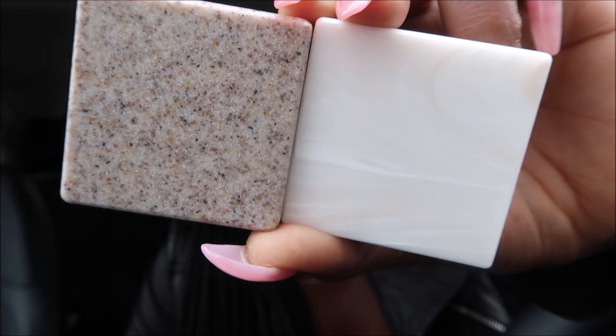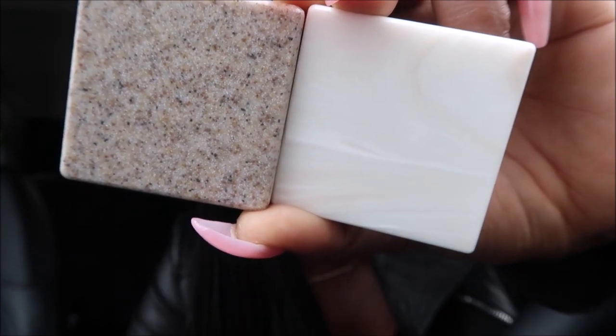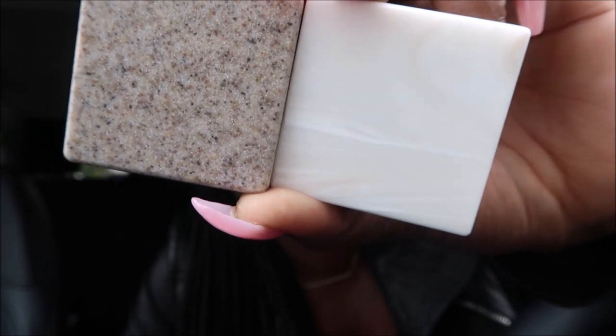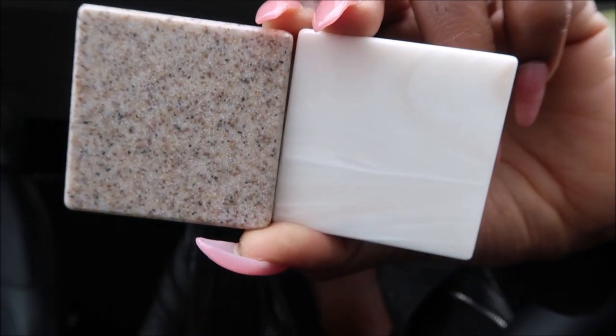On our largest slab, it looks so good, you guys. The veining on this one right here is just so pretty. I love it, and that is a sandstorm. This one gives me a little bit more luxe on a dime.